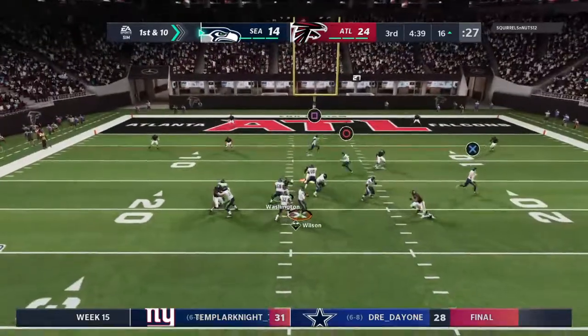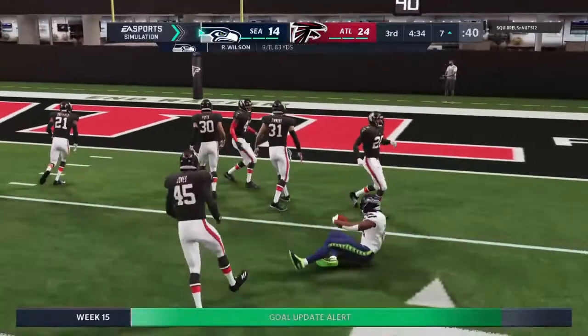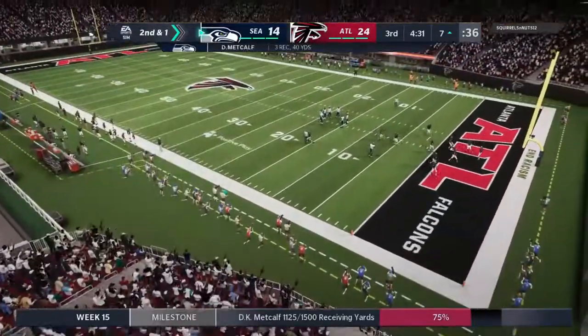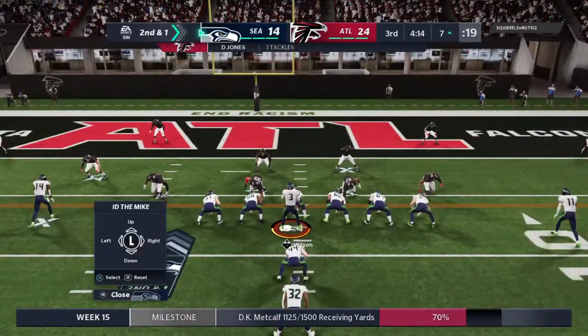Inside the red zone here. They'll look to throw. He'll find Metcalf. And he's going to get a solid gain of 9 before being brought down. Second and right at a yard. A gain of 9. They were in zone defensively, went with a crossing route.